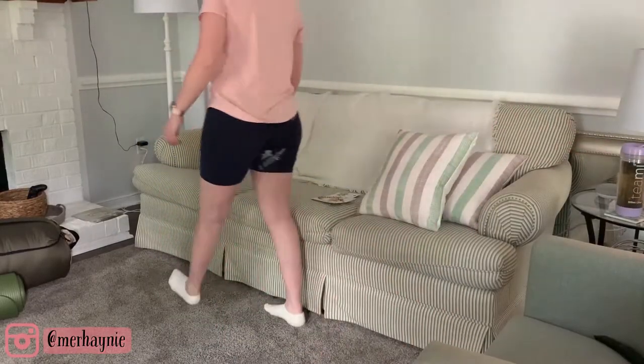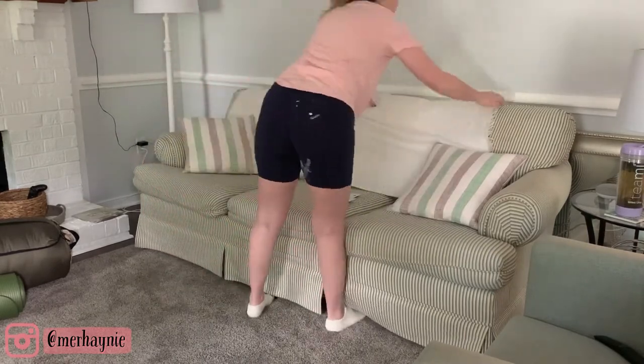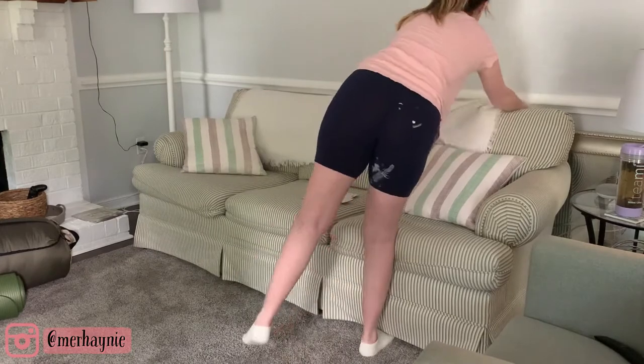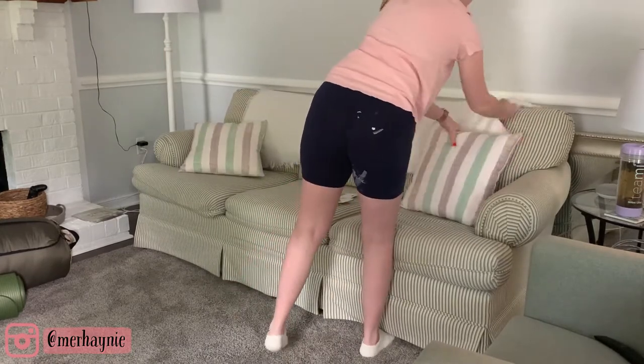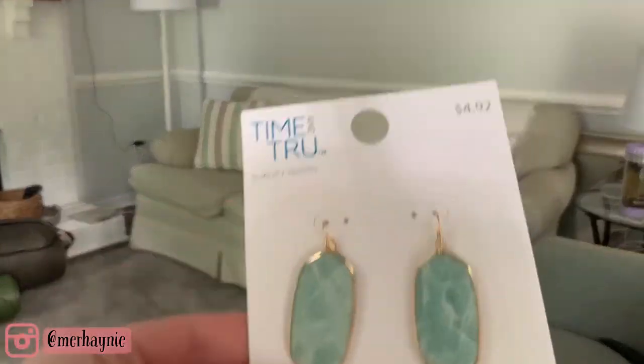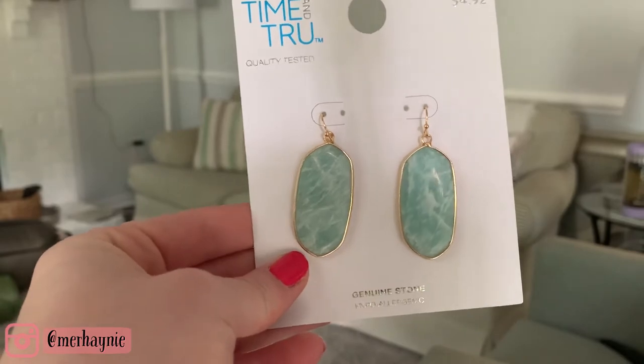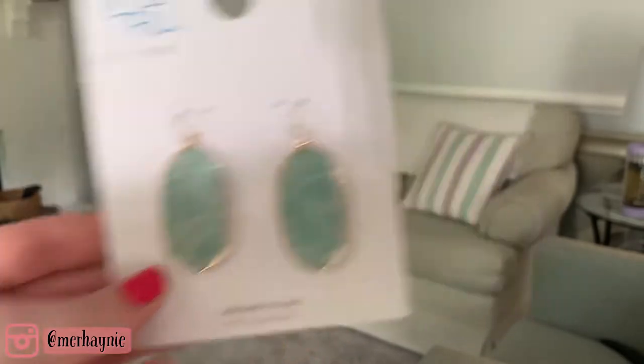While the muffins bake, I wanted to get a jump start on folding up some laundry that I had in the dryer, so I'm just straightening up the living room so I can sit here and fold everything. But I wanted to show you guys these jewelry pieces that I found at Walmart the other day because they were great value. These look like Kendra Scott earrings. If you guys know what Kendra Scott is, these are a definite look for less, so cute.